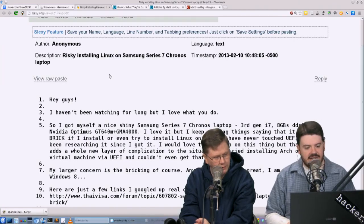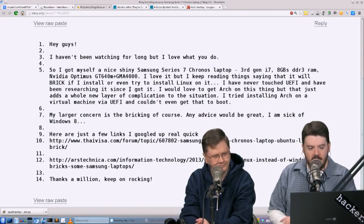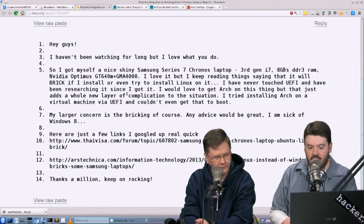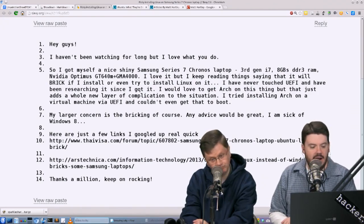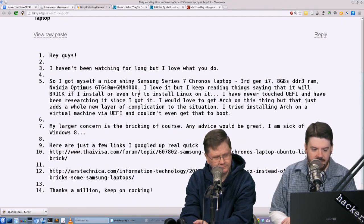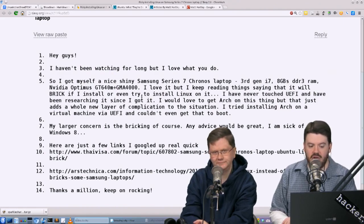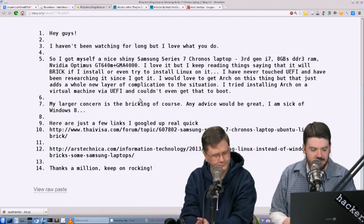Anonymous wrote in and asked about installing Linux on a Samsung Series Chronos laptop. Says he hasn't been watching long, but he's recently got himself a nice new shiny Samsung Series 7. Chronos, not Chrome OS laptop. It's a 3rd gen i7, 8 gigs of RAM. It's got an NVIDIA Optimus, which we know can be a little tricky, and a GMA 4000. He says he loves it, but he wants to install Linux on there. He's never touched UEFI, and he's been researching it since he got it. He'd love to get Arch on this thing, but it adds a whole new layer of complication.